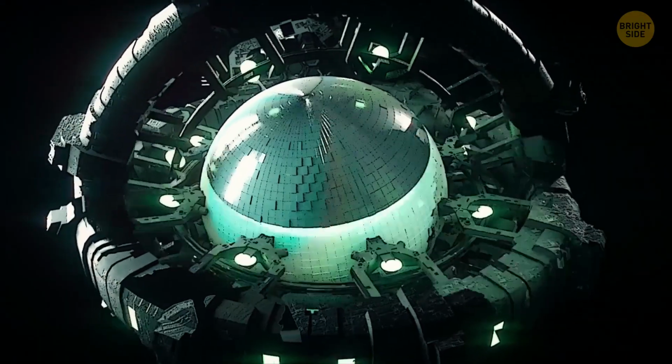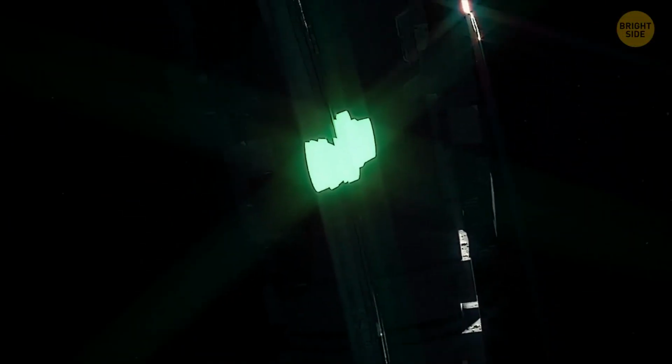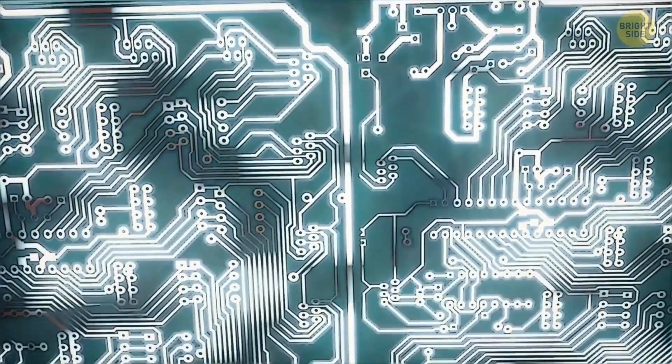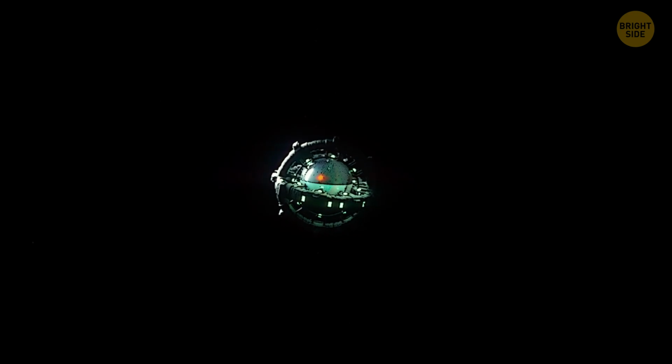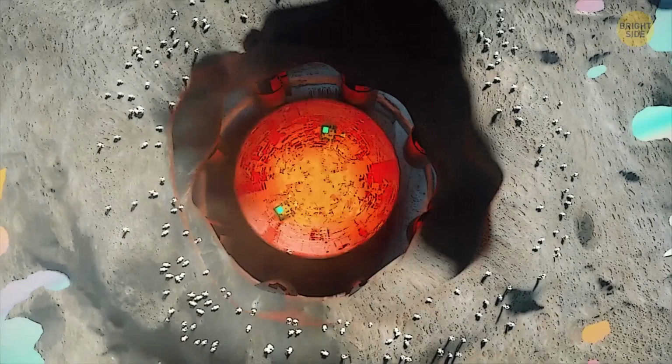IT specialists scan the entire lunar surface with the help of satellites. They find something. It looks like there's a complex electronic system hidden under the disk. If you look at the moon as a whole, the crater starts to look an awful lot like, well, a button. Time to press play on the moon.